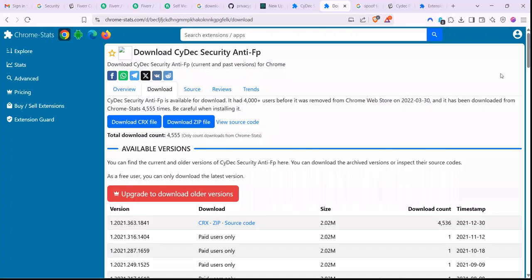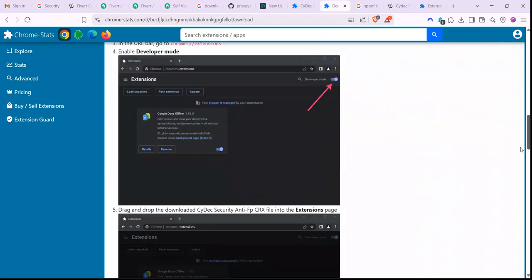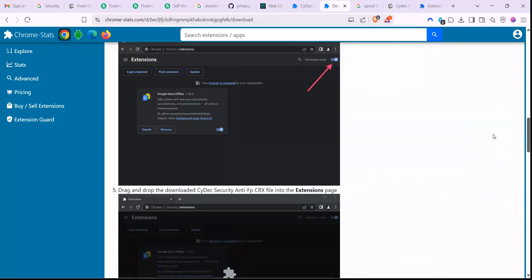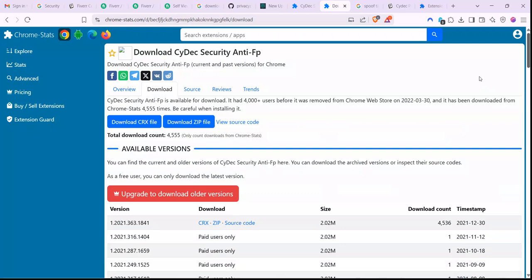Are you getting it, guys? You need to check. This is how it works here. You see a lot of extensions here. So you need to download the zip file. So download the zip file.